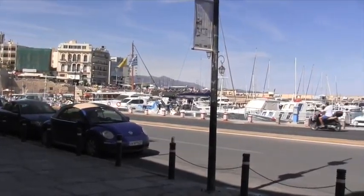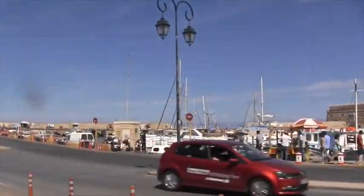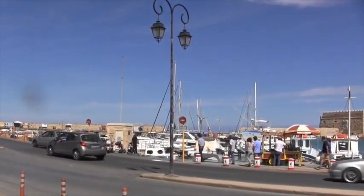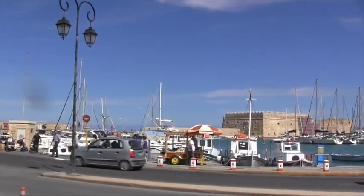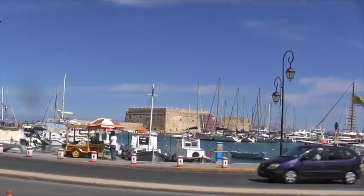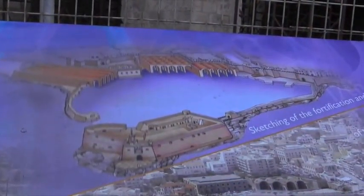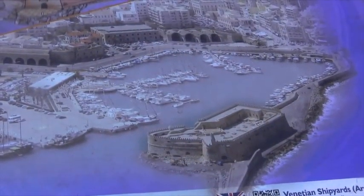Here we are in Crete. Here we are down at the harbor, and this was first organized as a harbor by the Arabs in the 9th century. And then it became under Venetian rule. By the late 1700s, it looked like what we see today. Here's what it looked like when the Venetians built it. Here's what it looks like today, an aerial view.